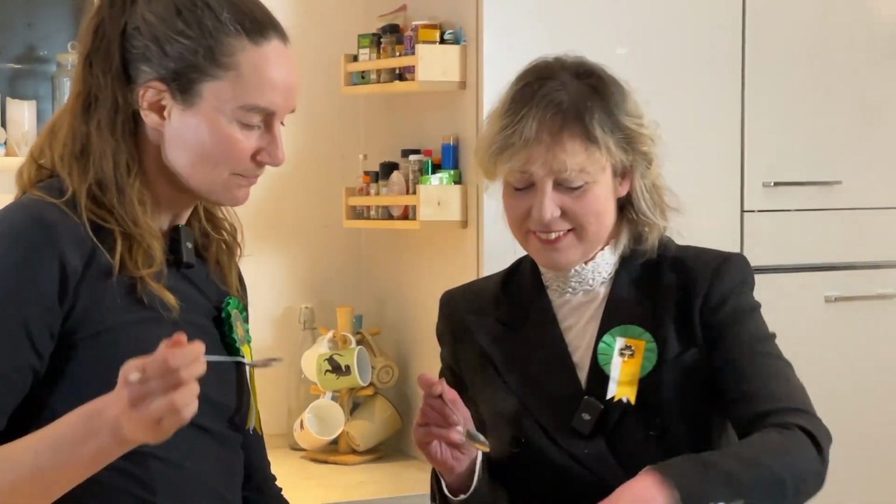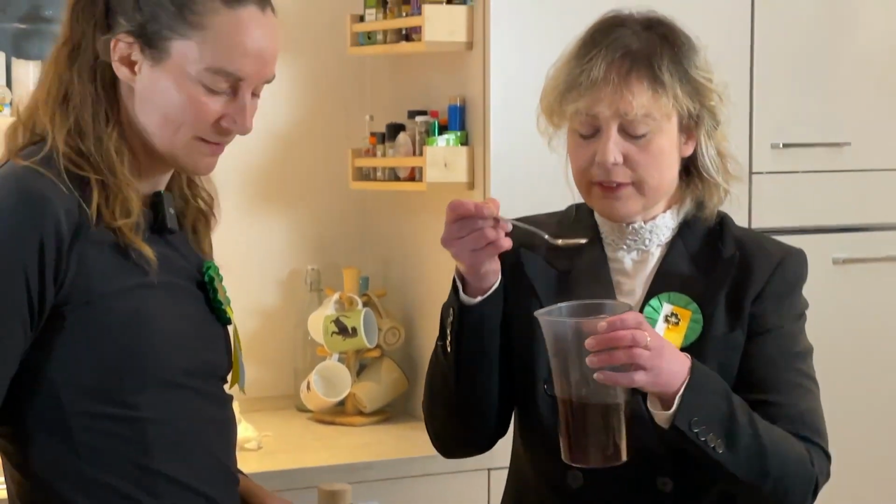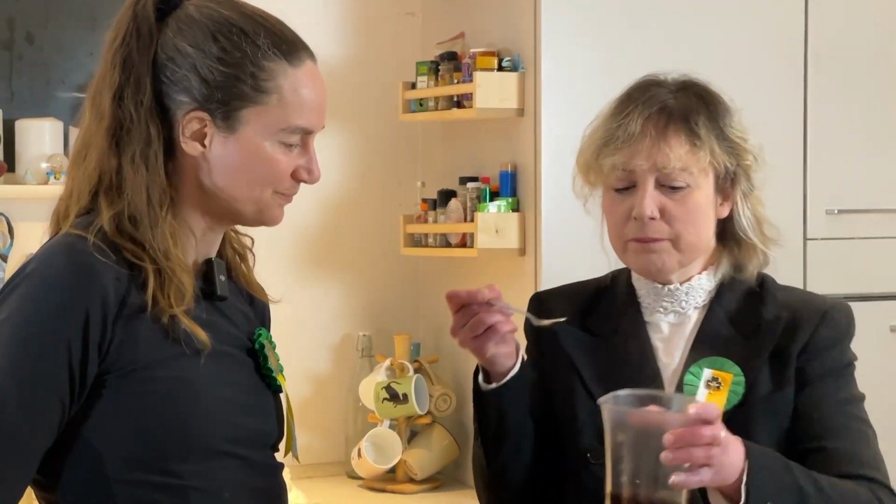That didn't work so well with me. Is it nice? I'd probably boil it down for another little bit. It's still quite watery. Do you have some you prepared earlier? I do. I have a whole ice cream that I prepared earlier. Oh, that's really gorgeous. Isn't the flavour absolutely fabulous? Yeah, it is. So nice.